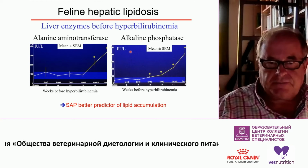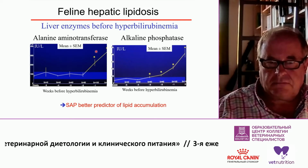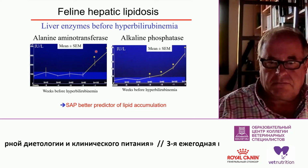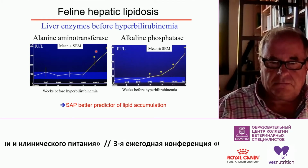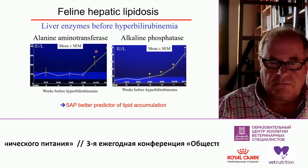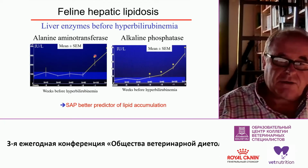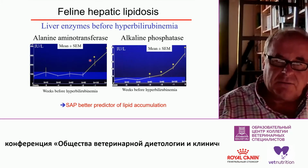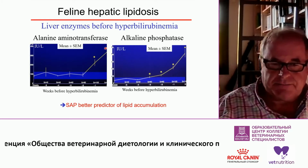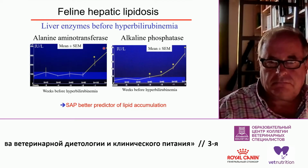То есть здесь мы меряем, за сколько месяцев до этого уже повышались энзимы печени. Вы здесь видите аланин-аминотрансферазу и щелочную фосфатазу справа. Сколько времени они уже повышались до развития клинической гипербилирубинемии? As you can see here, the increase in ALT was only obvious and above normal range, that's normal range, 1 week before hyperbilirubinemia. Итак, слева аланин-аминотрансфераза повышалась всего за неделю до развития желтушности.